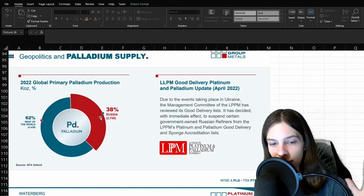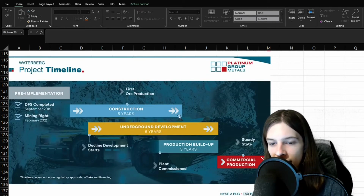Anyways, I don't have enough to comment here, but generally that means that because a lot of the palladium is Russian dependent, a lot of it could be kind of missed out upon by a lot of the West.